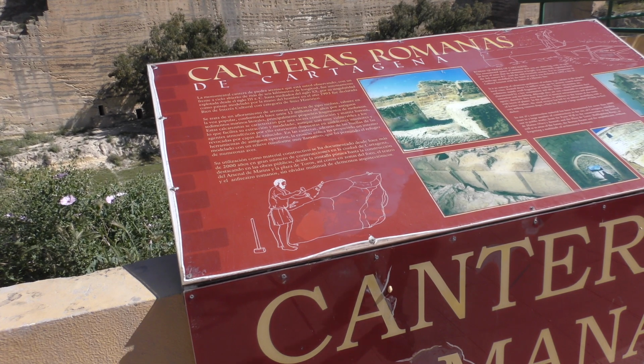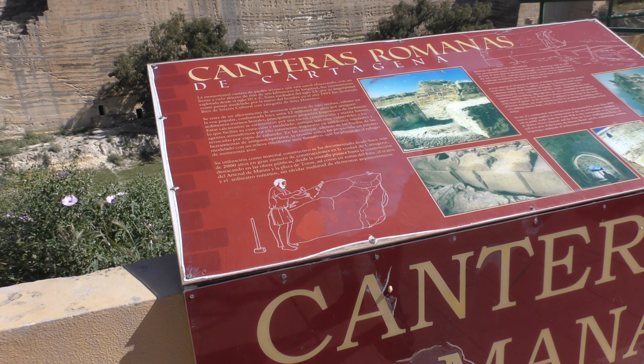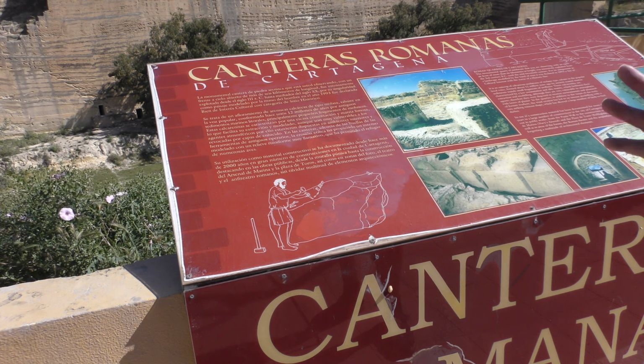There are other Roman quarries around, but I don't know where they are, where they had marble. Marble was obviously a big thing with the Romans, especially their columns, but this is the sandstone. This would have probably built most of the buildings that we're going to see soon.